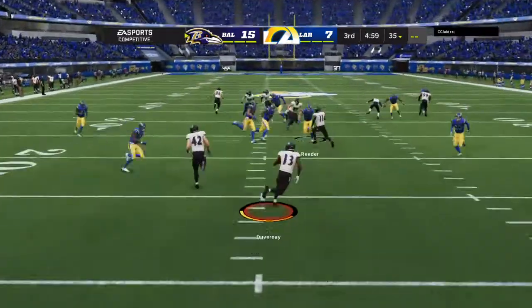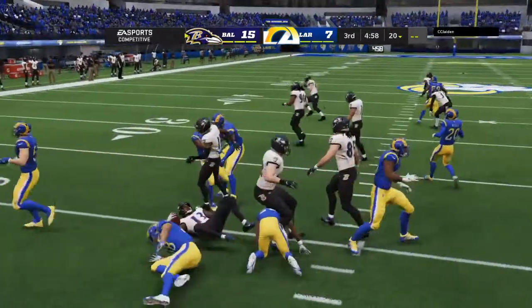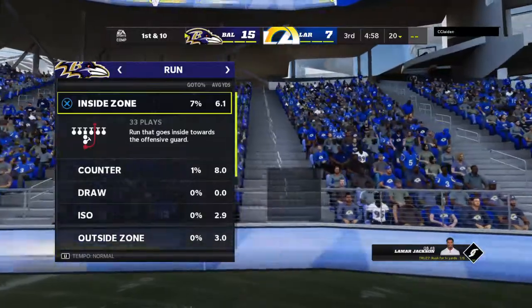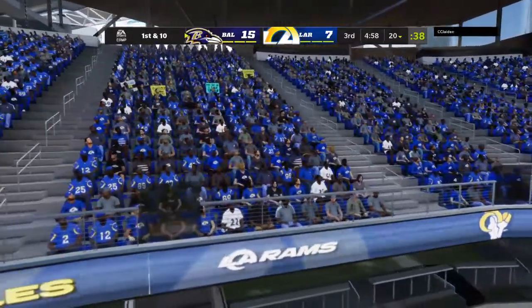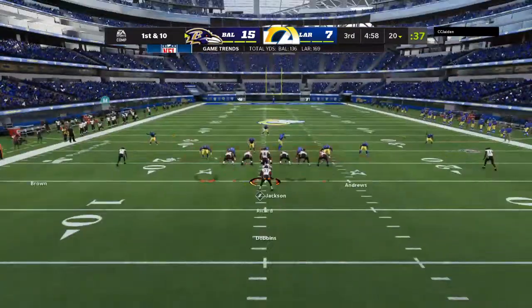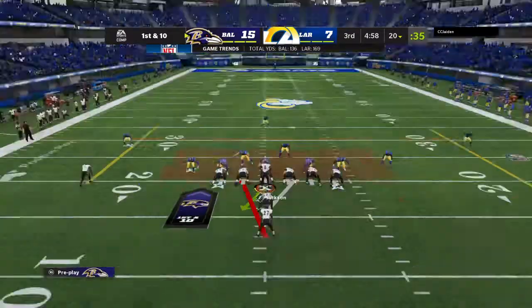Duvernay now going to bring it out. And the decision to come out of the end zone is going to cost him 5 yards as he's taken down right at the 20. The Raven offense set at the line for this next drive.